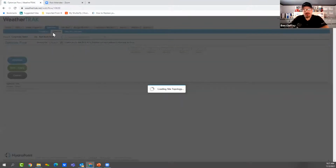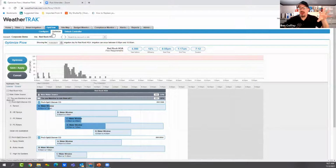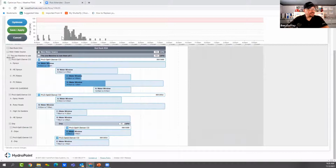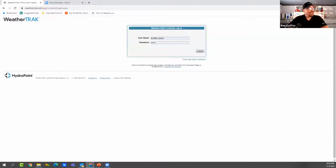I hate to interrupt, but we're going from the configure page to the optimize page. Oh yes. So the configure page is where we put in all of the data. The optimize page is where we see it all in action, right? And that's really the advantage. Got a sad sort of display here, not a ton of irrigation happening. So I'm gonna use a friend of Ed's here to show us what they're doing.